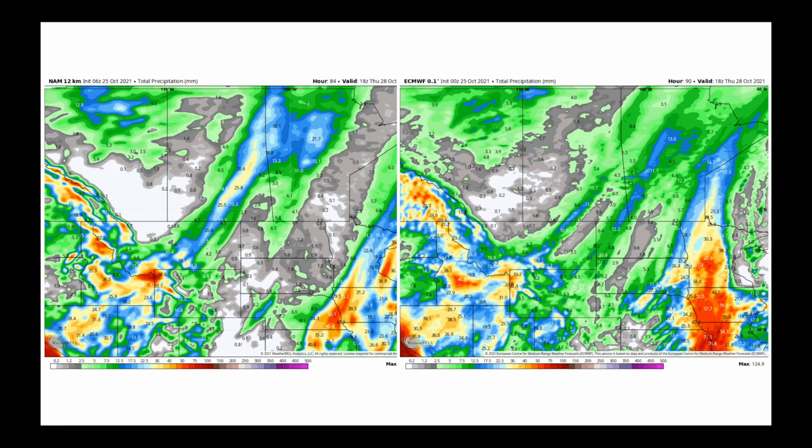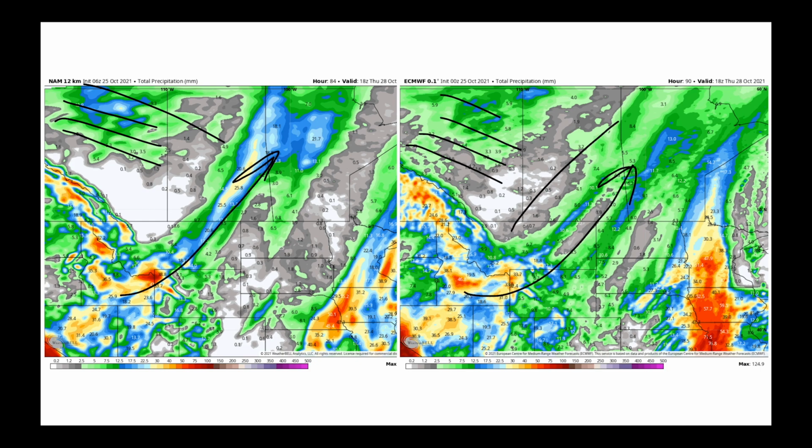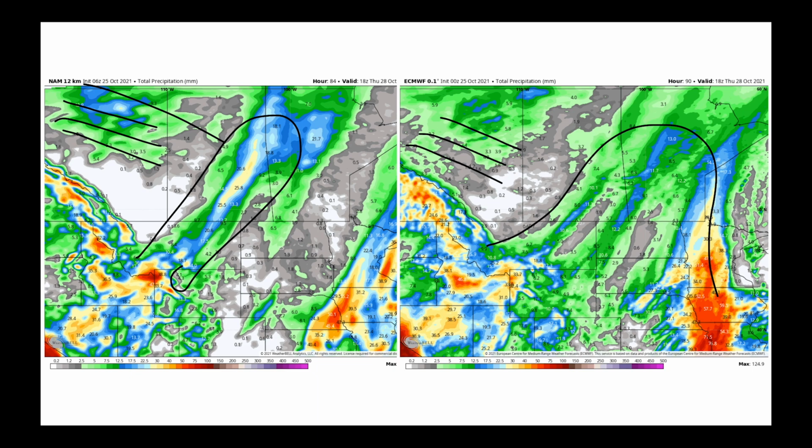Now, side by side, the NAM on the left, the European on the right, same story. You got your Monday precipitation up here across central and northern Alberta. Both of them have this system lifting into southeast Saskatchewan and central and southern Manitoba as we head through Tuesday. We see a difference of opinions in how intense some of the corridors of precipitation are really going to be. Again, you see the NAM here projecting anywhere from 25 to 30 millimeters of precipitation through the heaviest core there. The European model, not quite as intense there.